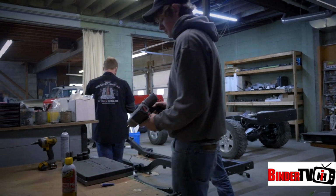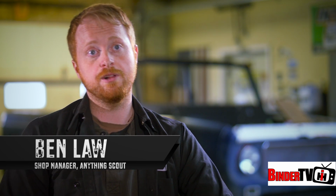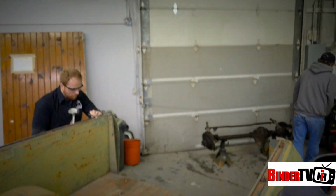My biggest fear is that something gets forgotten. Somebody doesn't tighten a bolt, somebody forgets to put a clip in. There's a lot of things that can go wrong when you've got 5, 6 guys all working on the same truck.